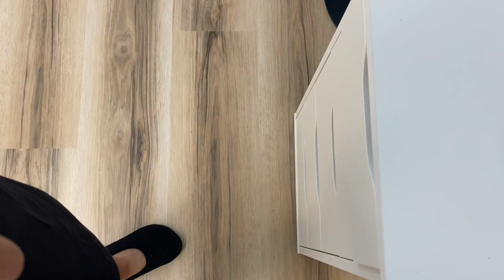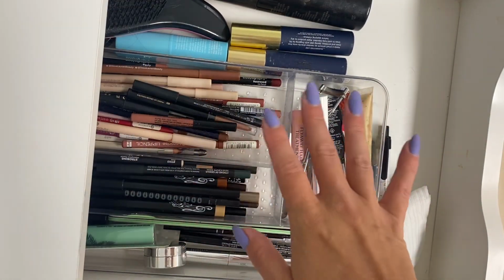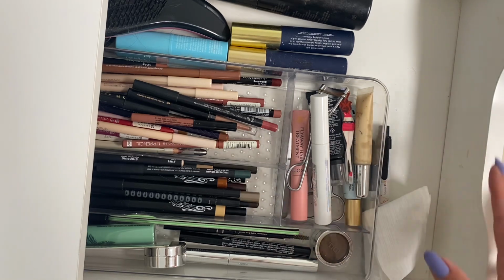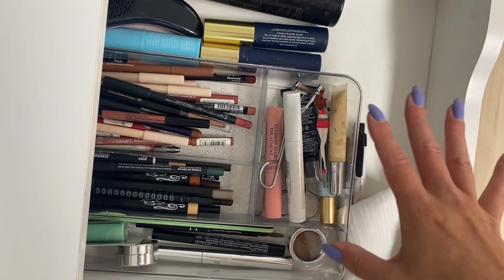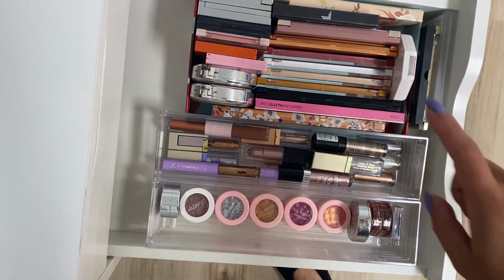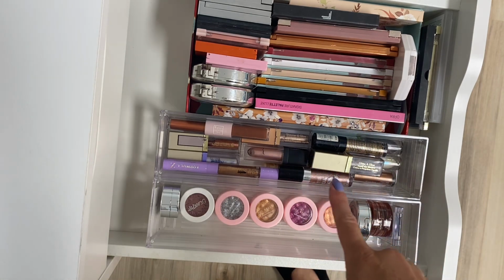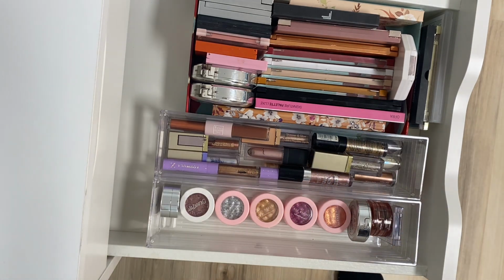I'm gonna move the camera around to look at the other drawers. Okay, as always, this drawer is tools, lip liners, brow products, mascara, things like that. So I'm just leaving this drawer as always. It's the top drawer on the other side, so it doesn't make sense to pull things out of there. Down here, I've got my mini palettes, my single eyeshadows, and my liquid eyeshadows. So let's see what we want to grab out of here.